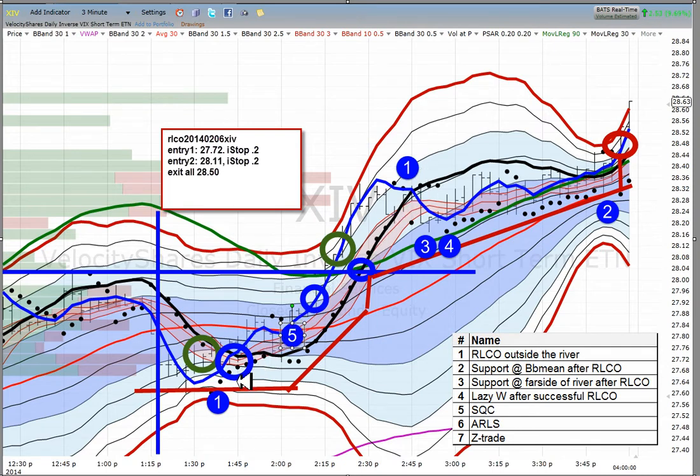That's the tradable move right there. And now it's finding support here and creating a lazy W. So you have a low and now a higher low. So that looks favorable. And it now comes back almost into an SQC in this area, but we're running out of time towards the end of the day. What we can see is that the Bollinger Band mean, the red line, provides support all the way up, very orderly move up, and then finished very strong.